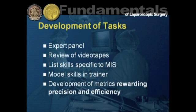We then brought them back to another expert panel to say, are we covering the range of skills that we really need to teach, and are we evaluating them in a way that makes sense to you? And the way we wanted to evaluate them was efficiency and errors. If you look at some of the VR systems that are out there on the market, they'll give you things like path length of your instruments, angled path length. Well, our thought was, to the average surgeon, what does a path length mean to you? How do you improve your path length?